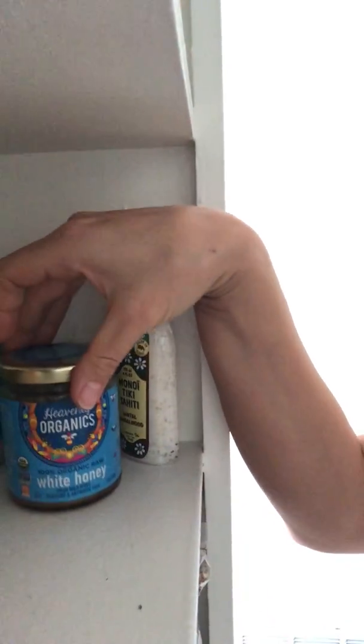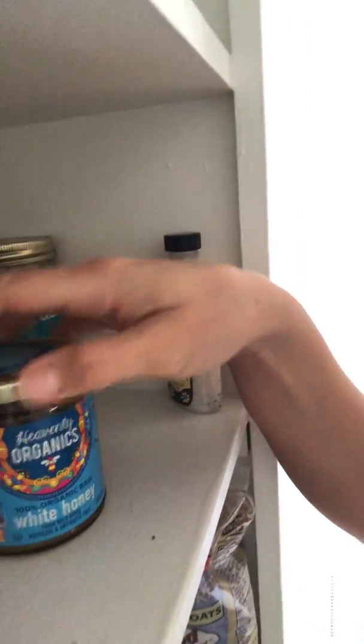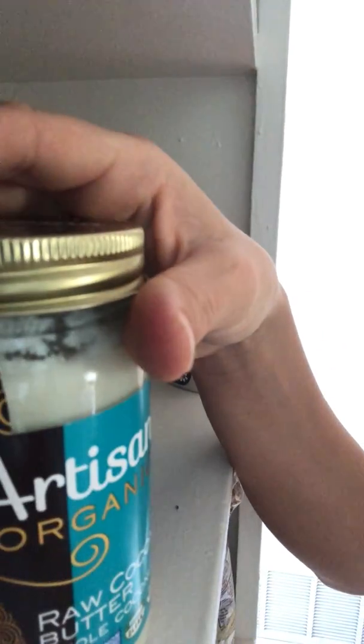I have several types of honey, raw honey. It's always important to get local, because they come from the flowers that are local to you, and that supports your immune system. I have coconut butter, which is delicious, raw coconut butter.